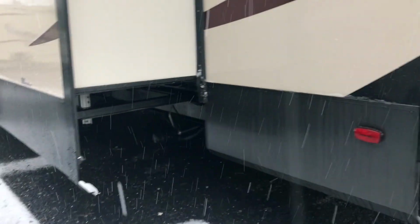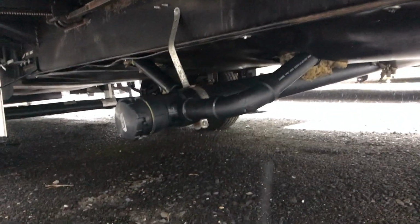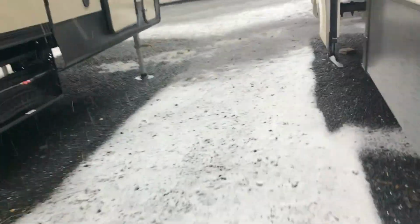Next, I'm going to show you guys below the slide. You do have one of your holding tank dumps. And if you see, this slide that is under is going to be rack and pinion. And the one next to it also is rack and pinion too. Next, I'm going to show you how you can empty those tanks.